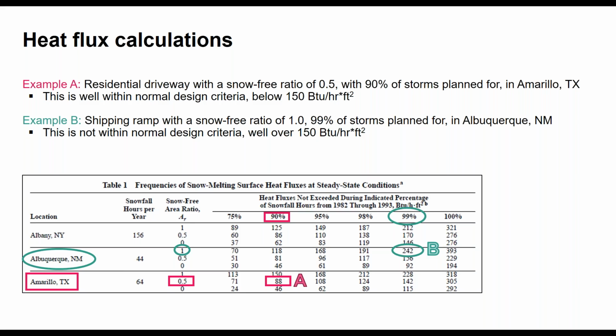In that case, the sizing chart that we look at says it's 88 BTUs per square foot, and that is normal. So that's within our range. We put on the slide here that 150 BTUs per hour per square foot is probably a good rule of thumb, probably a good number to shoot for. If we did that same exercise, let's say this is a shipping ramp in Albuquerque, never can it have snow on it, area free ratio of 1, and we want to shoot for 99% of the storms, we get 242 BTUs per square foot. Do you want to walk me through the conversation that you'd want to have at that point if those were the homeowner or building owner expectations, that 242 number?